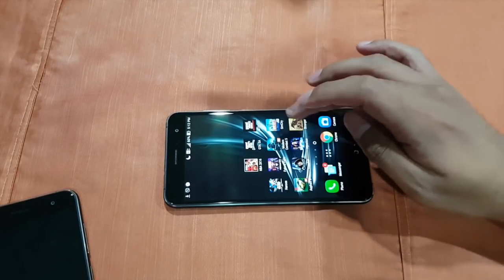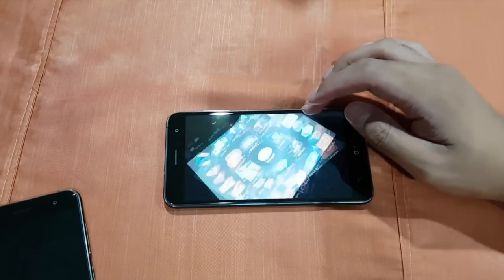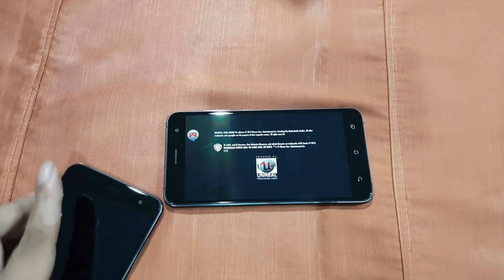I don't know why that happened. But okay, let's try that out again. This is the latest update of Injustice because I just updated it. So, yesterday it was working. And the graphics of this are great. The graphics are really great.